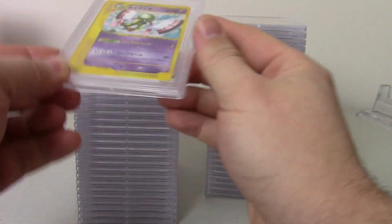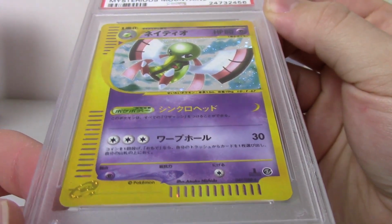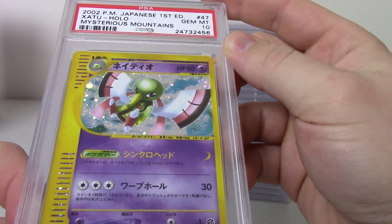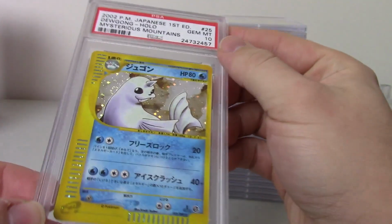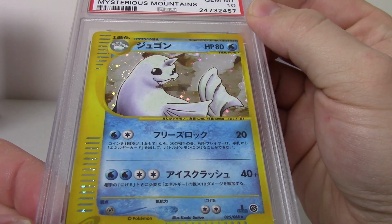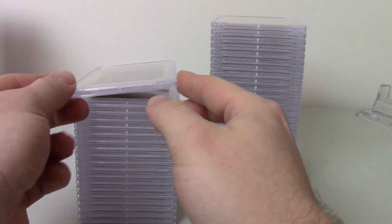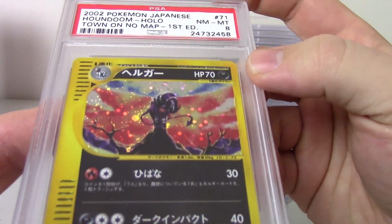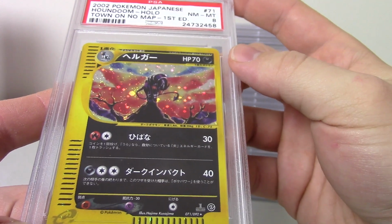We're going to see a fair number of these. These are some Japanese E-series cards that he sent. He had a huge number of them. I cleared most of them to go to PSA, as I thought they would do pretty well. I actually estimated mostly 9s. This one I was a little bit worried about. I was worried it would not receive an 8 grade, but we ultimately ended up going with it.